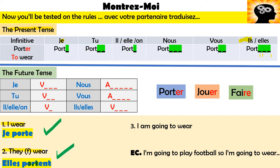Look at the change between number one and number three, present tense, future tense. Je porte is I wear. So how do you change it to I am going to wear? We need our future tense. So we need a bit that says I am going, which is je vais. And then do we change this verb? No. Keep it all together. Je vais porter. I am going to wear. Well done if you got that, guys.